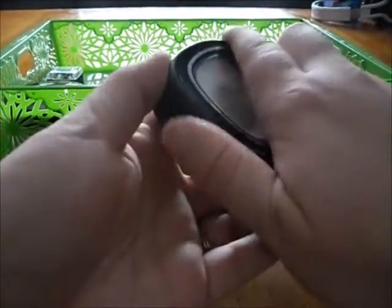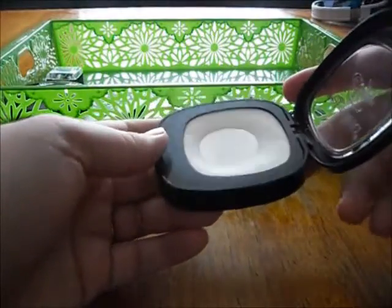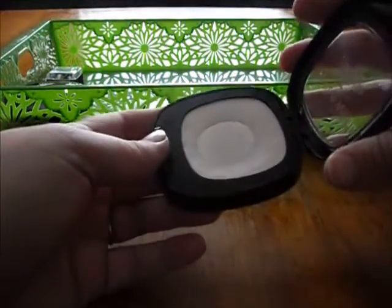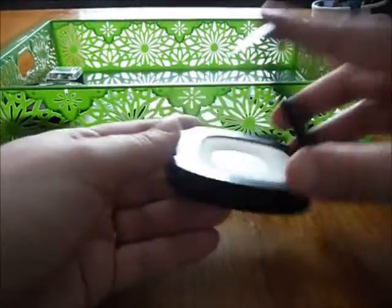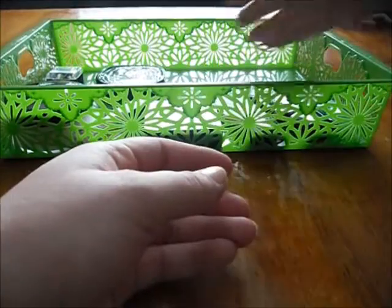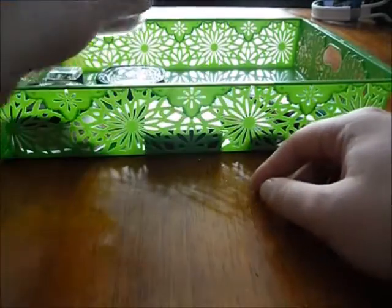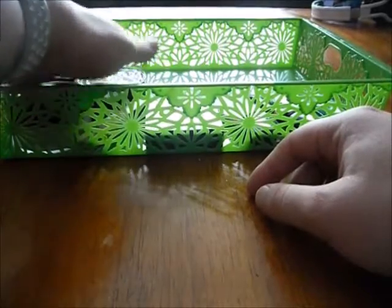And I've been using the Wet n Wild Center Stage powder to set my under eye concealer and to kind of set my eye primer. So gonna keep this in. The pan just keeps getting bigger and bigger, so I'm cool with that. And I also have my Bare Minerals concealer that's been in here. He's staying. He's my friend.